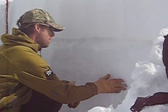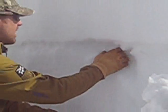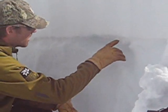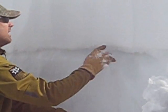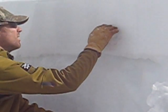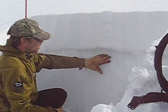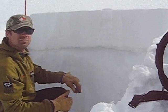We've got basically old, dense snow, and then a really weak, sugary layer. You can see these, they're called facets. They actually grow in little chains here. You've got this really weak layer underneath a fairly dense layer of new snow. So basically we've got an old snowpack, a new snowpack, and a weak layer.